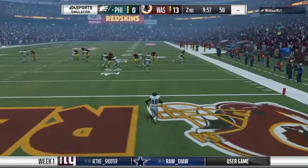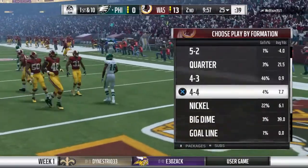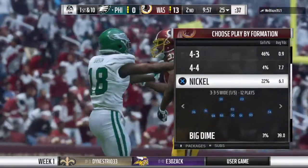That's fielded in the end zone. And no run back here. This will be a touchback, and it comes out to the 25-yard line.